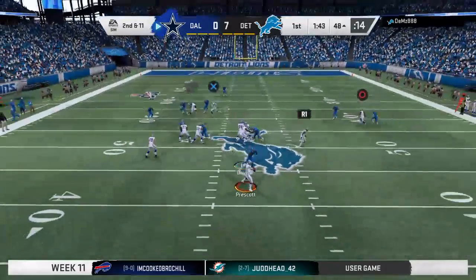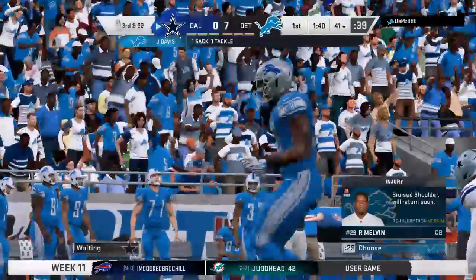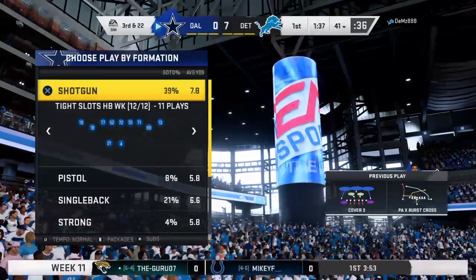They play fake to Elliott. Now Prescott. And under the Lions' pressure, he's brought down. Jared Davis in there to bury him for a loss of 11.